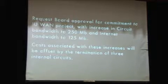So the board agenda item would probably be something like this. Request board approval for commitment to IU WAN project with an increased circuit bandwidth to 250 megs, internet bandwidth to 125 meg. Costs associated with these increases will be offset by the termination of 3 internal circuits.